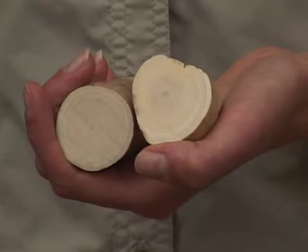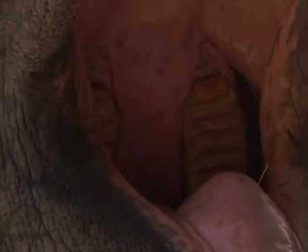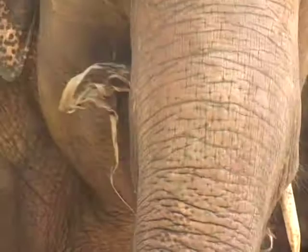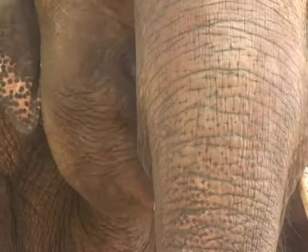Now if she'll cooperate, we can look even further back in her mouth. Sheba, open. Elephant molars are truly amazing in a number of ways. On each side of her mouth, Sheba has a single tooth that is 3 inches wide and 6 inches long. Because they eat such coarse vegetation, elephants need these huge teeth to help them grind up food before swallowing it. But even these enormous teeth have a limit. And over time, the rough vegetation eventually wears them down, and eventually they break apart and fall out.